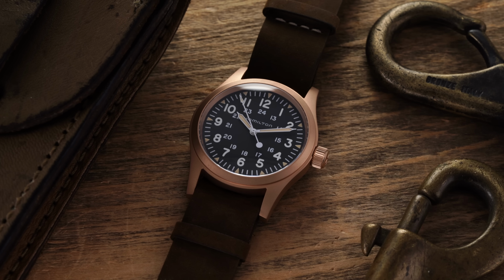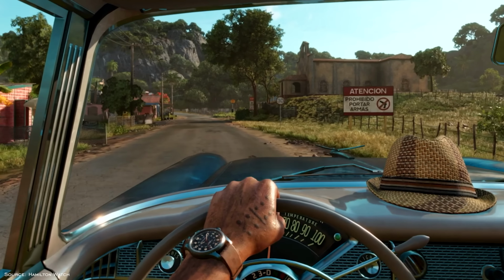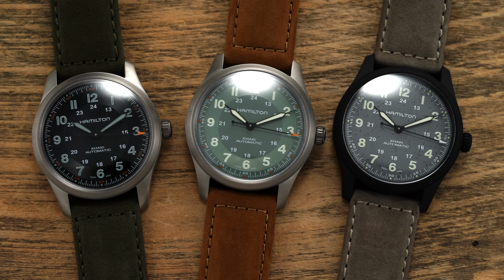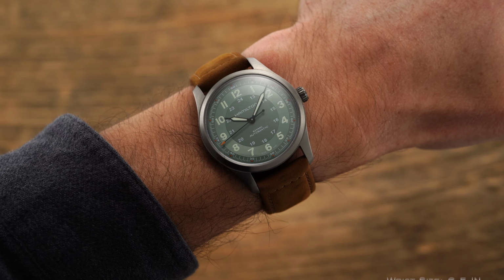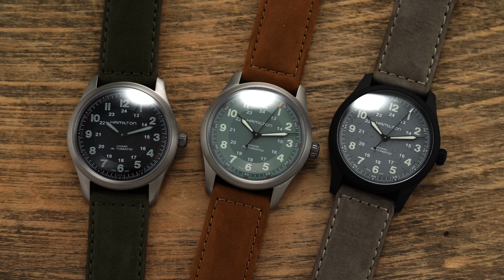In the lead up to this model, there have been other forays beyond steel as a case material for the Khaki Field, including the Khaki Field Mechanical in bronze and a 42mm titanium case variant designed in collaboration with Far Cry 6, with both being released last year. This new model is the adaptation of the Far Cry model into a more mass appealing package, available in a 42mm and also a 38mm case format with titanium's lighter wearing experience and corrosion resistant properties, composed of 3 individual variants, all which we have here for review.